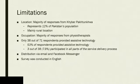So there were a few limitations from the study. We obviously had a lot of respondents from Khyber Pakhtunkhwa, which doesn't represent all of Pakistan, only one province. Another limitation was that the majority of respondents were physiotherapists, and only 38 out of 71 respondents said that they provide assistive technology. So we were essentially working with 38 responses, and 3 out of the 38 responses actually participated in all parts of the service delivery process.